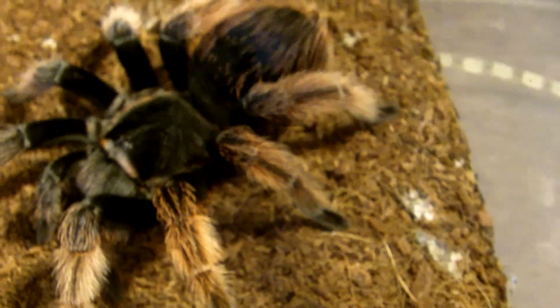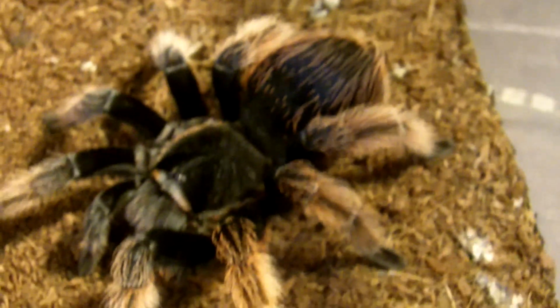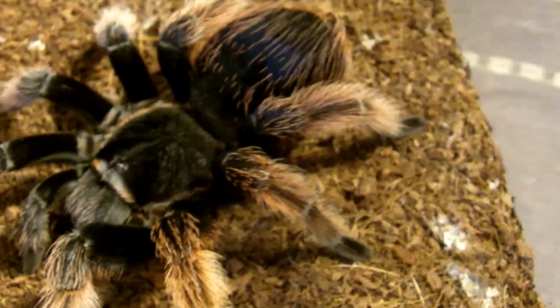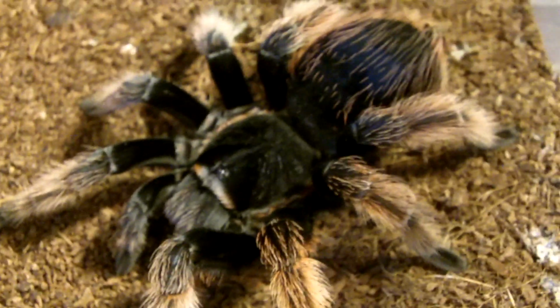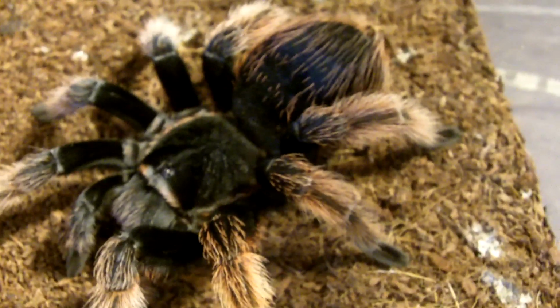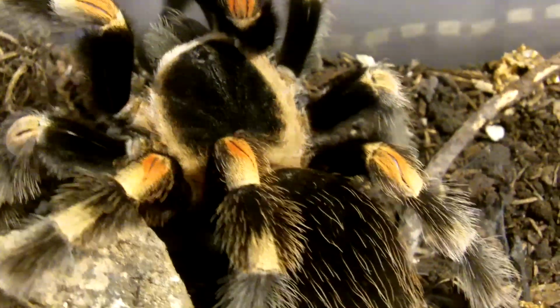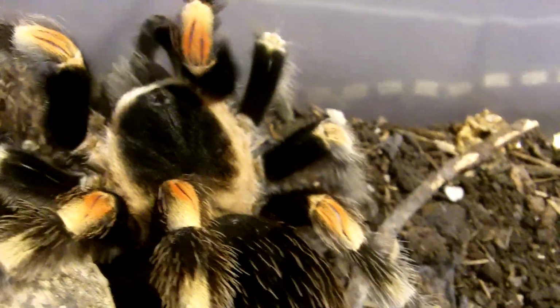She loves her superworms. Next up, number 20, is Petunia, my Brachypalma klaasi, Mexican pink. One of the best eaters of my Brachypalma collection. Never refuses food unless she's in pre-molt. Number 21, the hobby classic Brachypalma smithi, Mexican red knee. This is a 5.5 inch female named Athena.